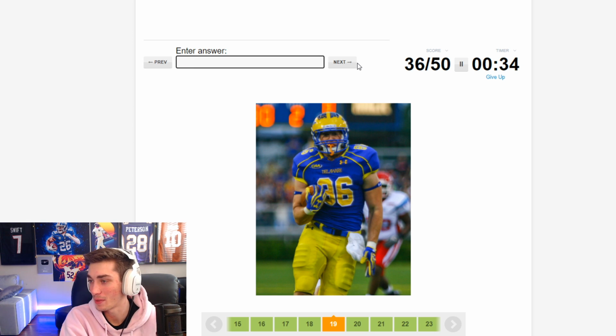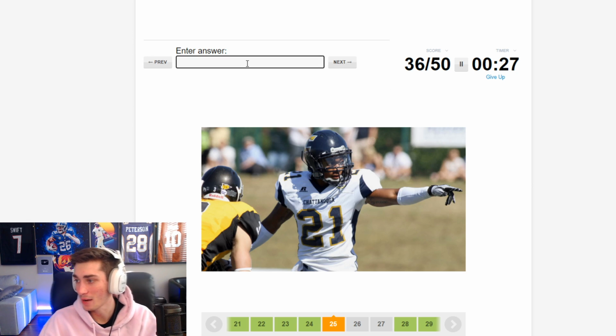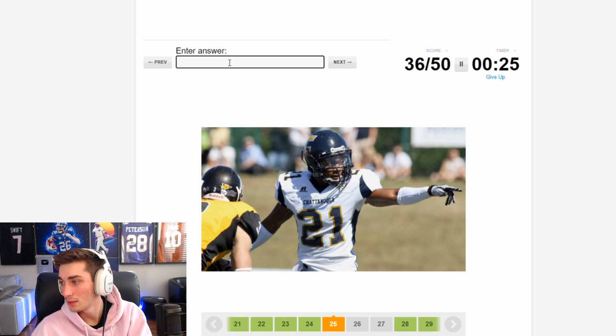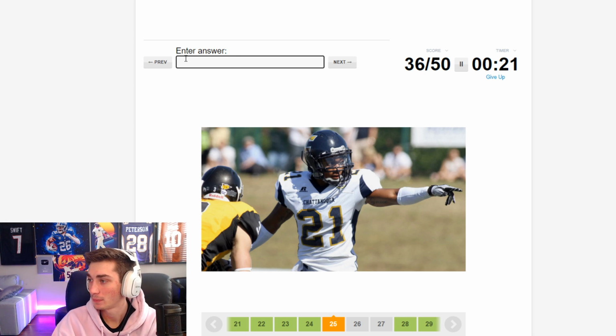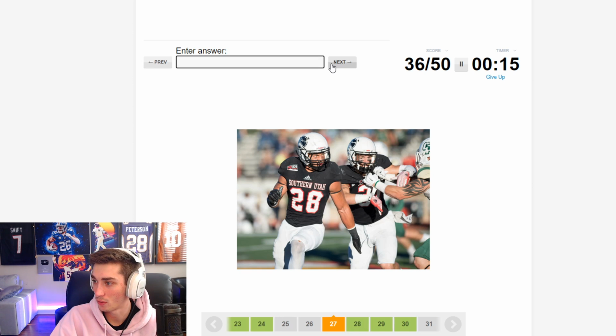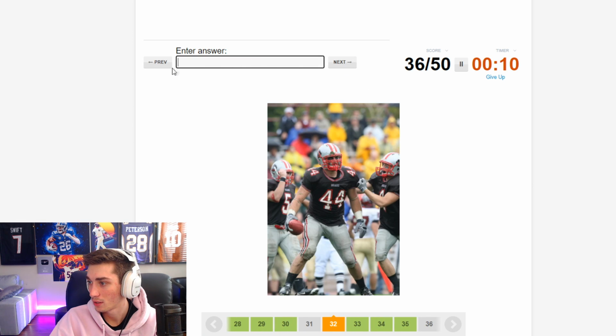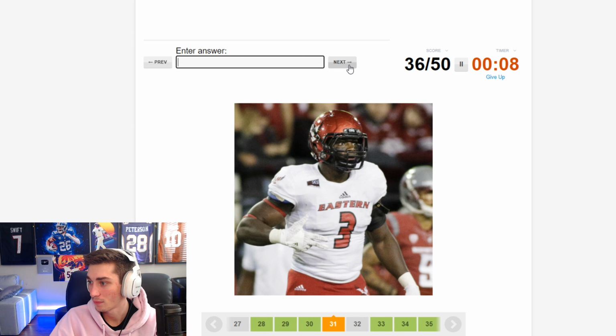Zach Ertz. I know they didn't go there. I don't know who that is. This guy looks so familiar. It's got to be a DB. Tennessee, Chattanooga. I'm going to be so upset that I missed some of these. That one I don't know. That one I don't know. This one I do know. I can't come up with it. That one I don't really have a guess on. Eastern Washington. Probably an edge rusher.